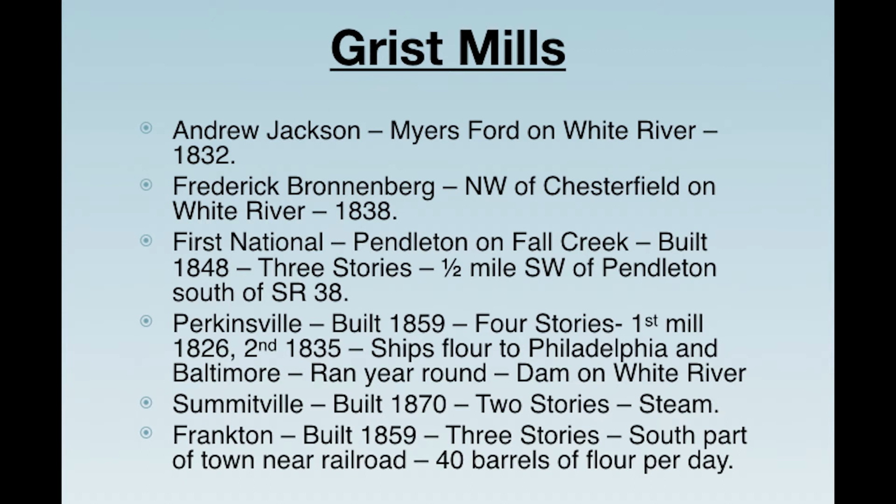Grist mills, the most common find. Andrew Jackson, again, no relation. He had a mill at the Myers Ford on White River in 1832. Frederick Brandenburg, northwest of Chesterfield on White River in 1838. The first national mill at Pendleton on Fall Creek, built in 1848. It was 3 stories, a half mile southwest of Pendleton, south of State Road 38.